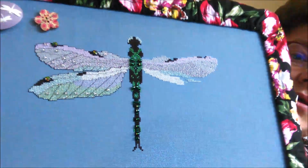And one thing I learned as well, this is the first time I've done some beading, and it's not smart to bead as you go, I'm finding out, because when I'm stitching, sometimes my thread gets caught behind the beads, which is annoying. So, lesson learned, I guess. But yeah, this is where I've gotten on this.